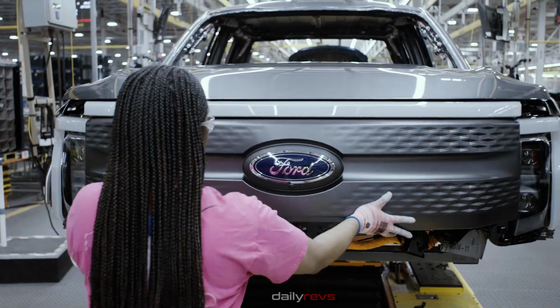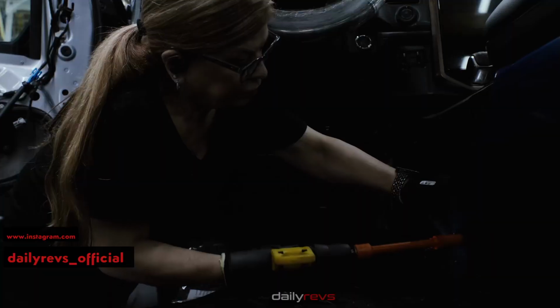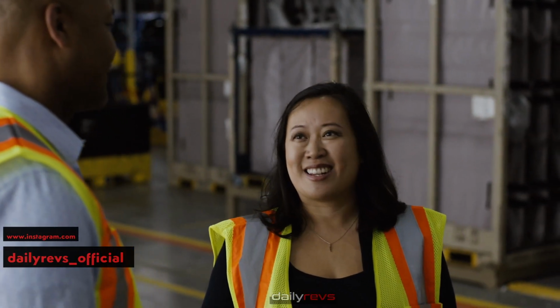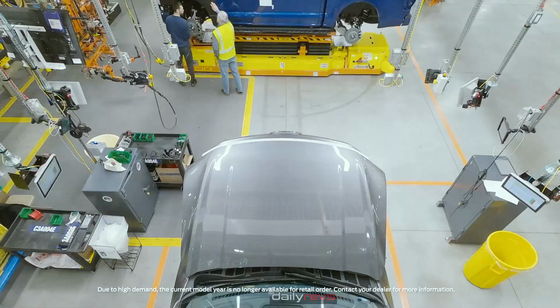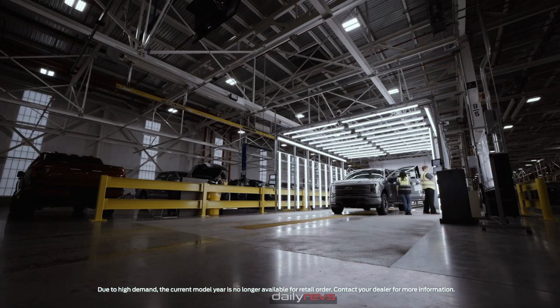Not only is this an amazing advanced manufacturing facility, but I truly believe we have the best employees to deliver the F-150 Lightning. Can you believe the customer demand? In response, we're going to be doubling the capacity here to 150,000 units in mid-2023.